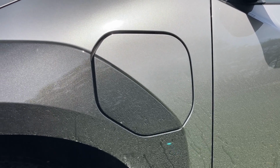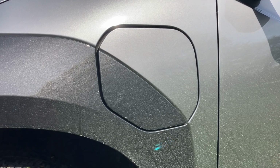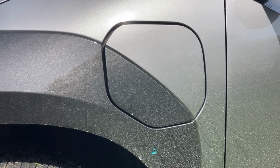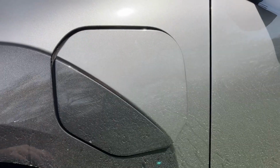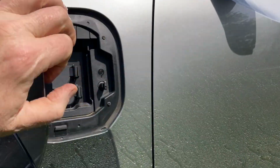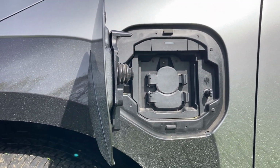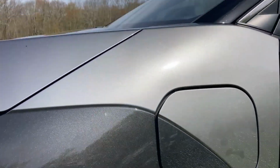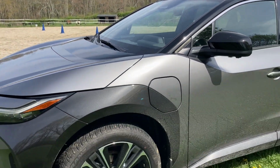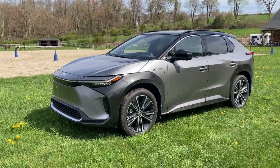But Toyota has not been jumping on the bandwagon super fast on the electric side, but they have finally produced an electric car. Look at here. This is a Toyota, and you open this up, and look at there. There's our plug. But this is not a plug-in hybrid. Nope. This is an electric. It is so electric that if you try to put gas in it, you're just going to make a mess.